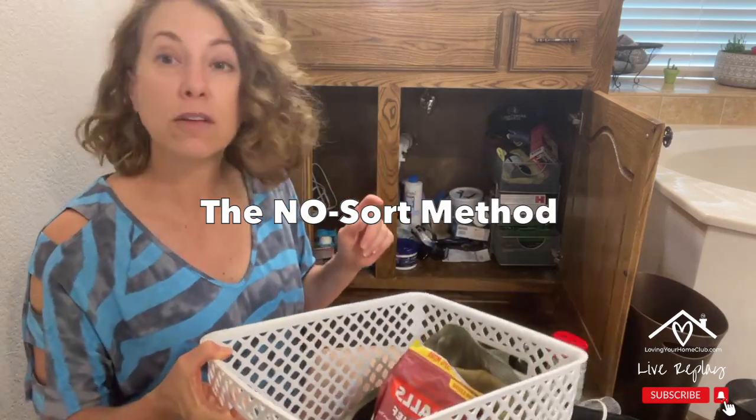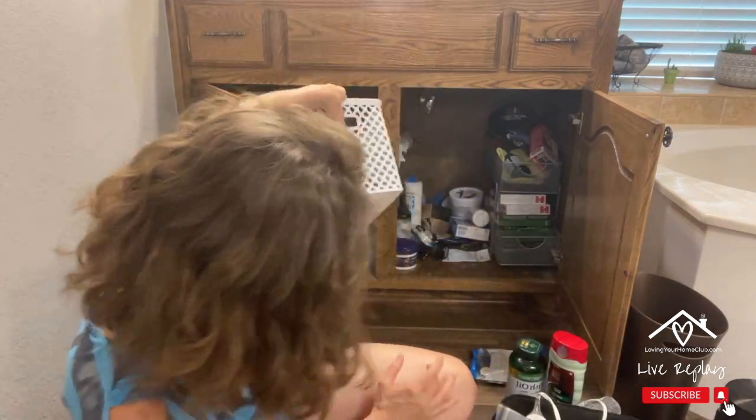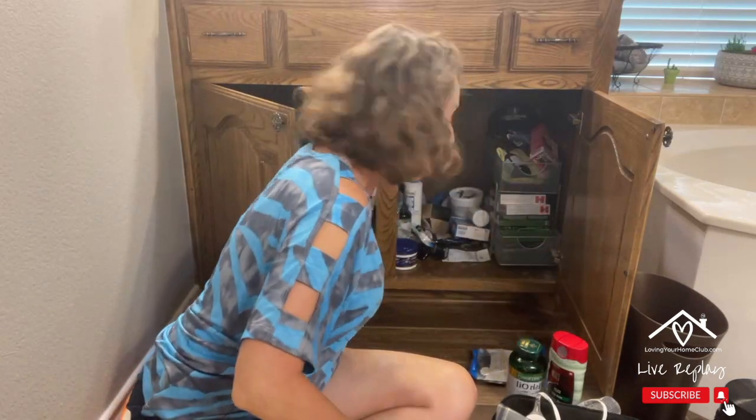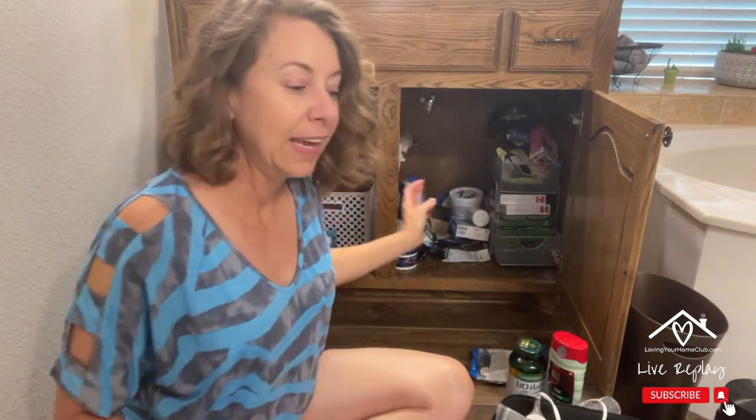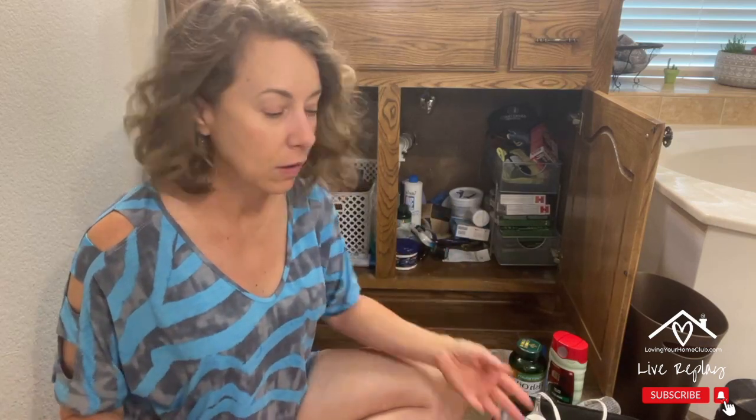So let's put everything back. Let's start over, take two. When you do this, it may take you a little longer to get the same end result, and that's okay, but you're actually going to finish it. So really, in reality, it's not going to take you longer. You're going to get it done. You're actually going to complete it.